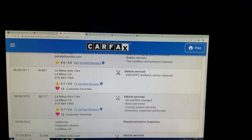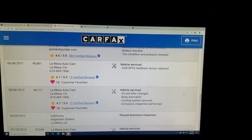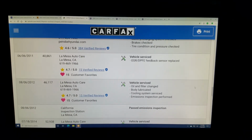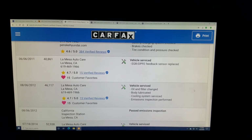And then he took it back in August of '12, and he had the oil and filter change. He had the body lubricated. The cooling system was serviced, so he had the cooling system flushed. The radiator was flushed, the water pump, which was good. That's why you need that. That's why it said ice cold air conditioning, because it's running nice and cool the way it should be.